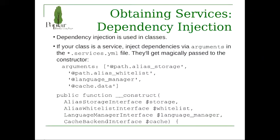Okay. In your class, do you still need a use statement at the top? Yes, for those services and the documentation. Well, but you're going to just use these interfaces, right? You're going to just say use the alias storage interface, but really what's going to come in is an instantiated class. But yes, the use statement is just for PHP to know what the namespace is of all of these classes you define.